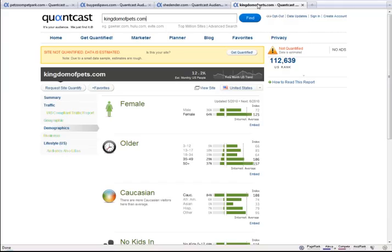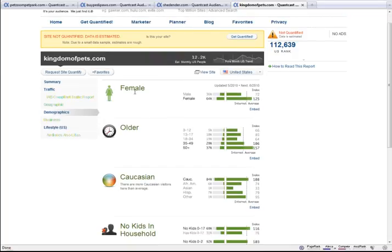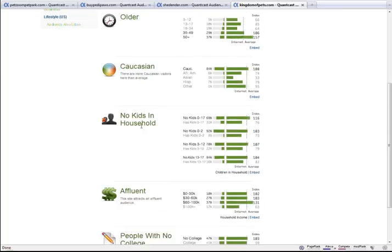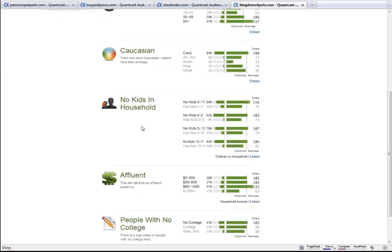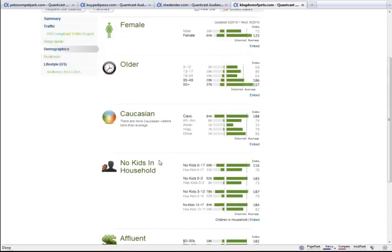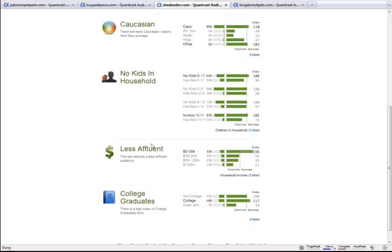Now, when I look at the Kingdom of Pets site, please note that this is not specifically for the dog obedience training offer. This is for the Kingdom of Pets website as a whole. So once again, we show females who are older, who are Caucasian, who do not have kids in the household, and then there's a mix here once again between people who are affluent and whether or not they have college or do not.